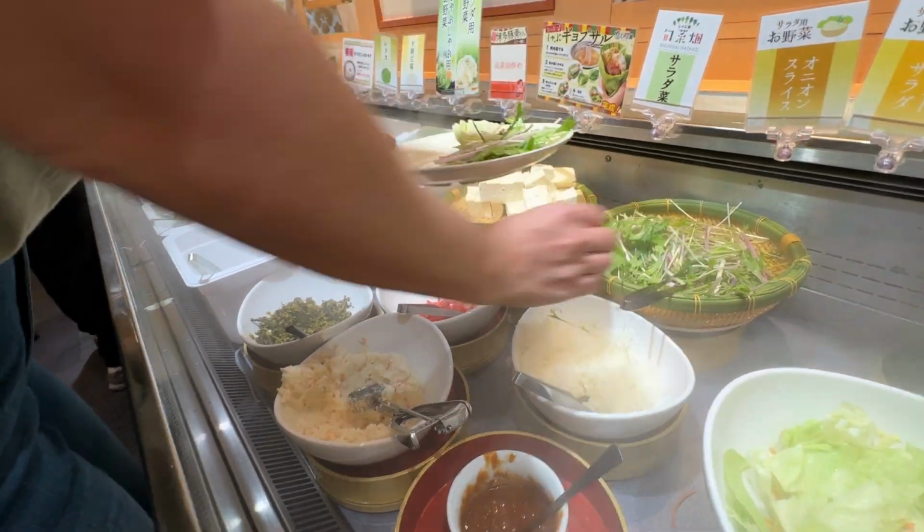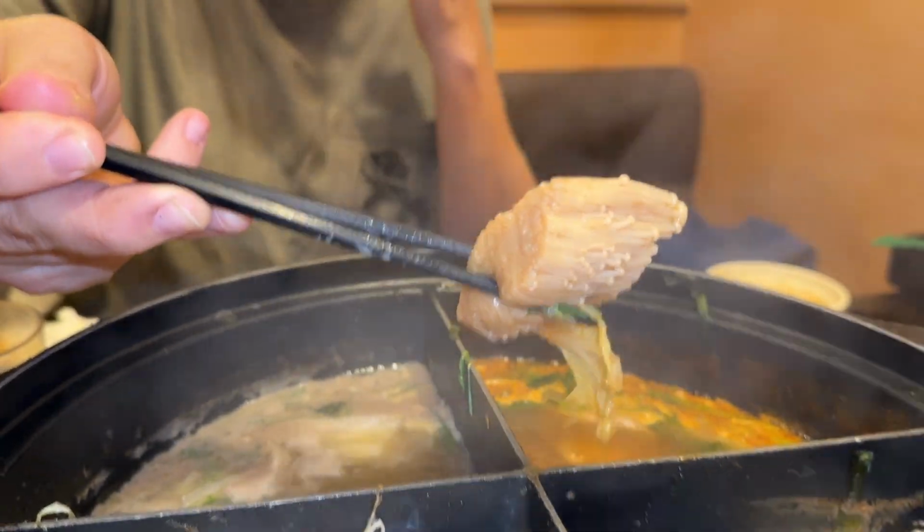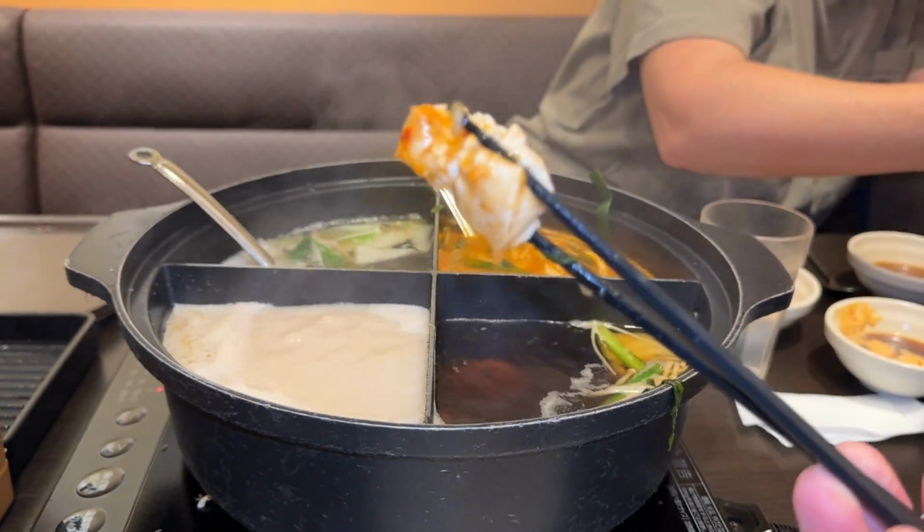I load up on the tofu and the mushrooms. They're my favorite. That is gonna burn your face off. Yeah, let that one cool off. So even if you are not traditionally a tofu fan, that is gonna be one of the best bites that you can have at a hot pot restaurant.